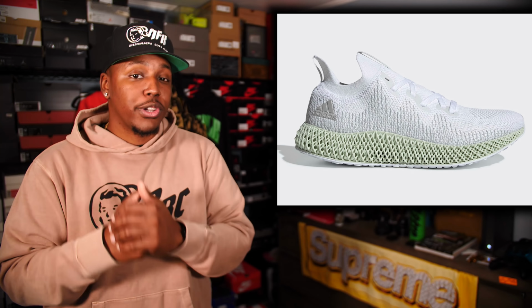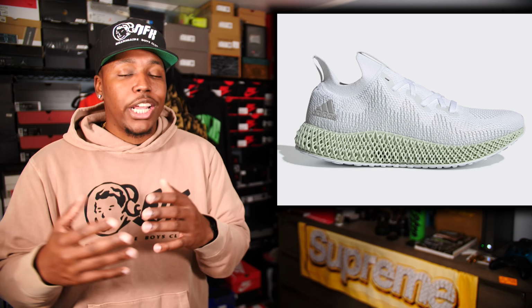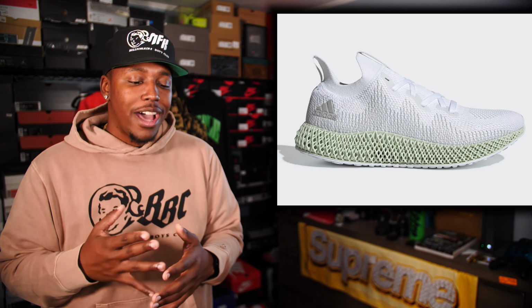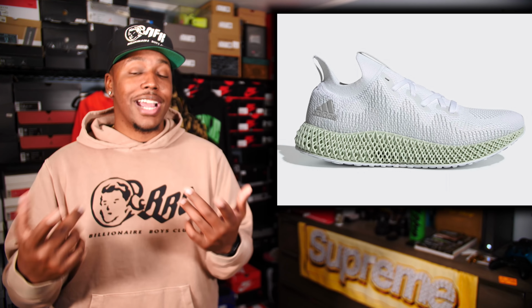Now we also got 2 new 4D releases from Adidas this week. I'm gonna start off with the weaker one that I didn't necessarily like, and that is the Alpha Edge. They retail for 300 bucks in this white and mint green kind of color that's synonymous with 4D. I didn't pick this one up just because I'd rather spend that 300 towards a Futurecraft version, like this next one we're about to talk about.